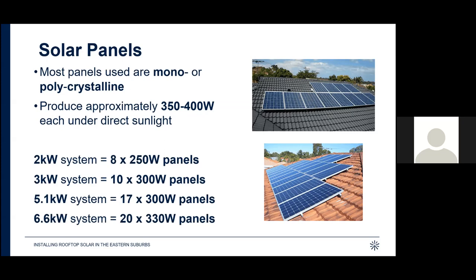So just to give you a bit of an idea, a sensible size for a typical home would be about 5 kilowatts. Bigger, if you're planning to be all electric in the future, perhaps with an electric car, 6.6 might be a better goal, or even higher. A small system for a unit, flat or townhouse might be 2 or 3 kilowatts, if it's only a small footprint or size available. So you may end up buying a few less panels.